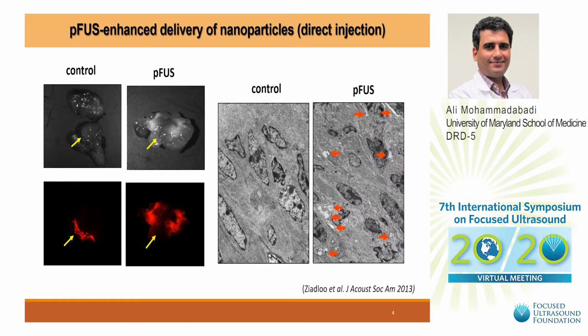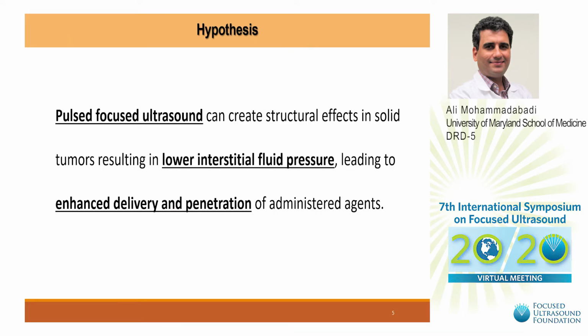It can also be used for enhancing the delivery of locally administered agents. We hypothesize that focused ultrasound is non-destructively creating mechanical effects to lower IFP and allow for better penetration of administered agents.